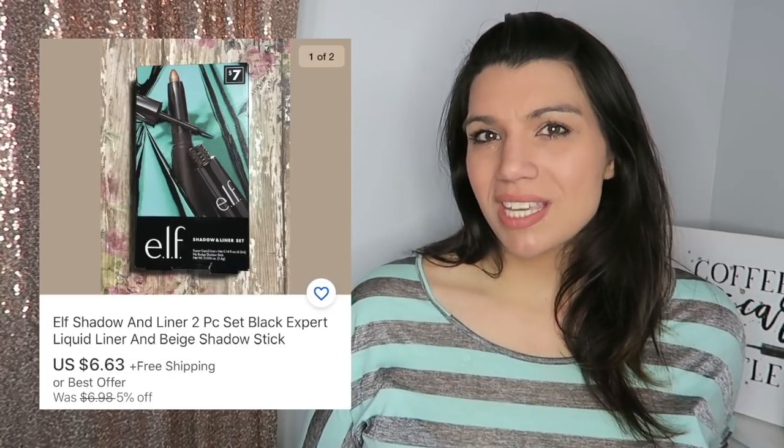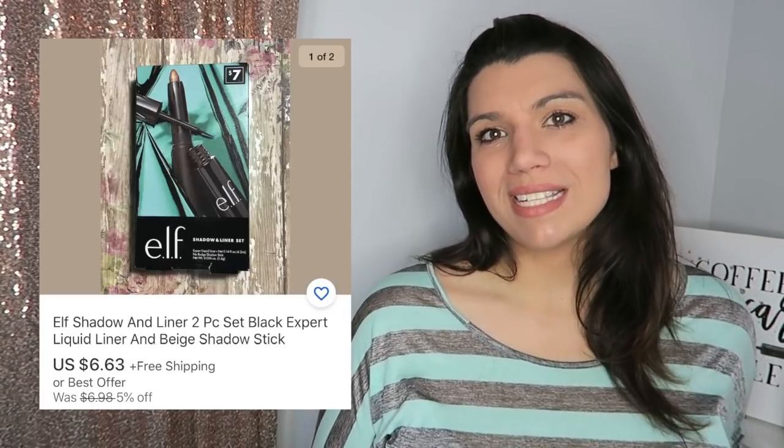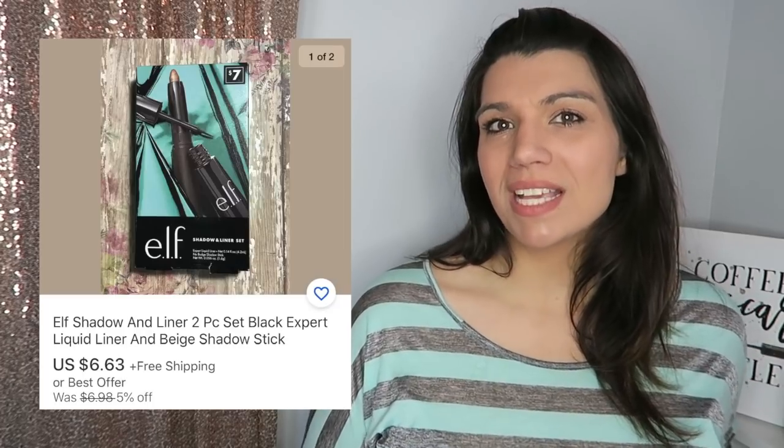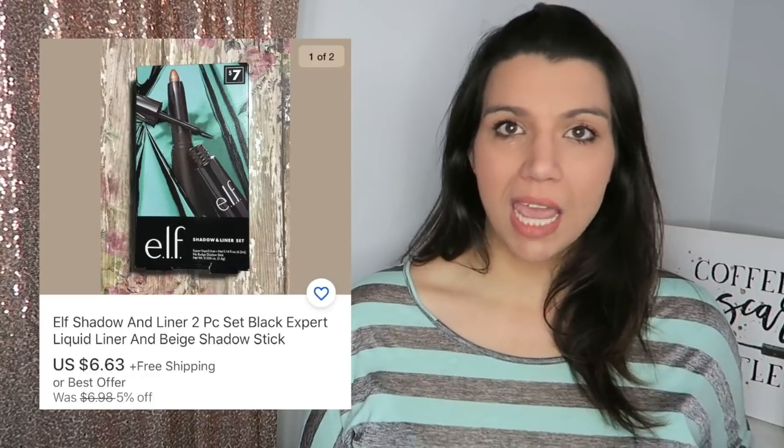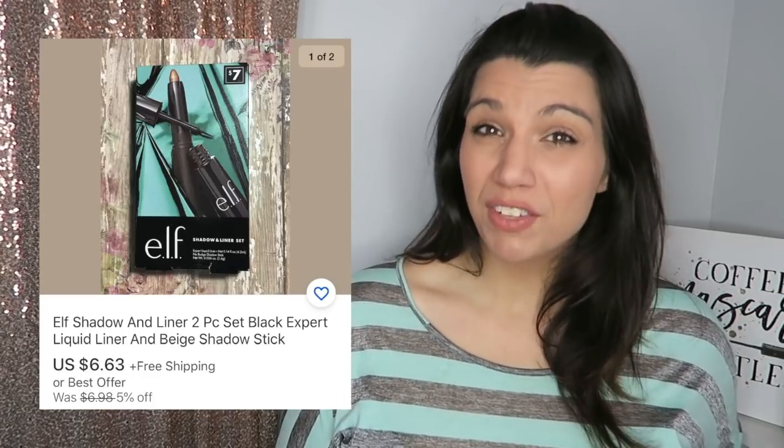Something else that I think I'm just gonna stick with selling locally are these e.l.f. sets. I think it's because the price is printed on there. It is a shelf price. It's like a retail MSRP price of $7.